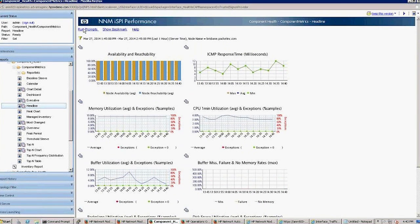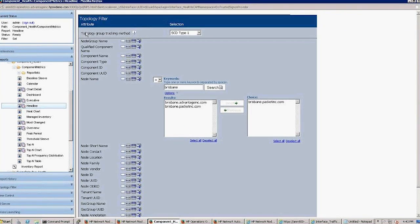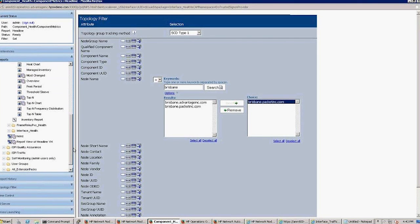And of course, I can customize this report based on what I want to look at by just running the run prompt, which actually allows me to select a particular device or a particular group that I'm interested in looking at. So right now in the definition of the report, you would see that I've selected this particular device from the node name attribute. So if I want to run a report on a location, I can use select node location. If there is a certain family of Cisco devices or Juniper, I can use the node family attributes. So these are all the attributes that you can actually use in order to configure your reports.